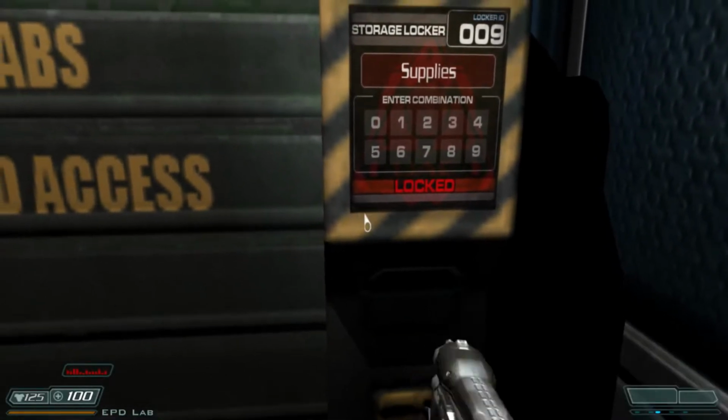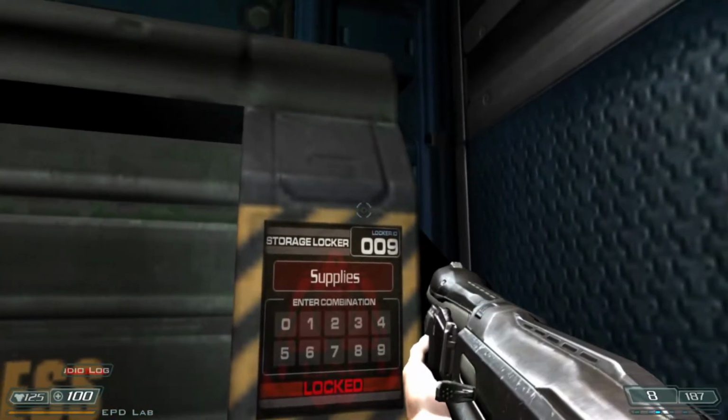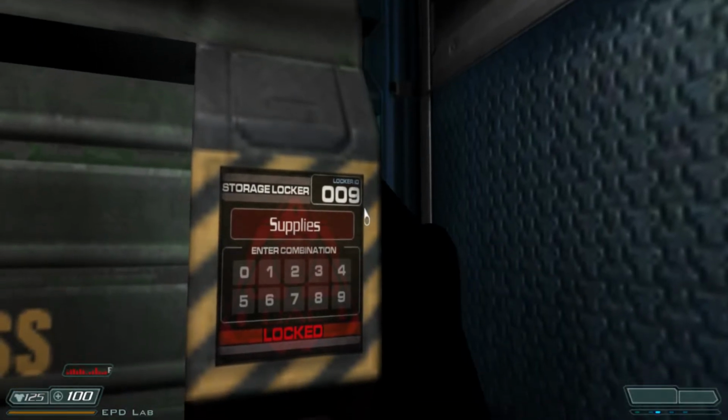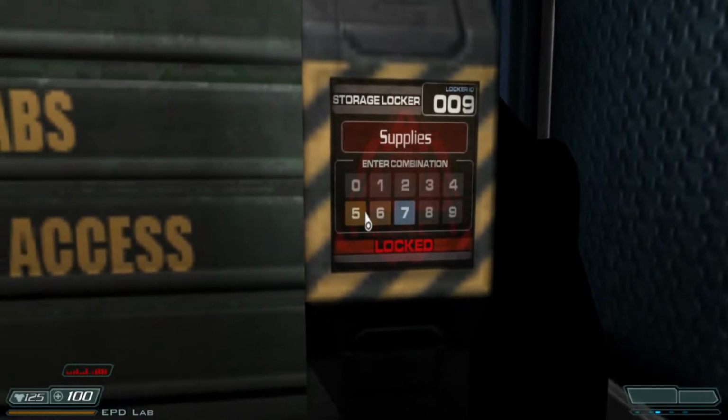Anyway, due to this, I have enacted new safety protocols in the lab, and we have stocked one of the storage cabinets with emergency medical supplies. The code for the cabinet is 752. End of log.